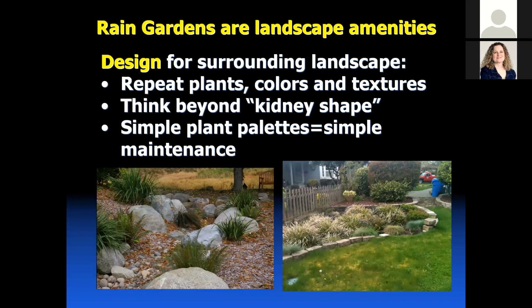As we decide on what plants to use, we consider that rain gardens are landscape amenities, and they can be as simple or as elaborate as we like. They should complement the surrounding garden. It's tempting to want to include a huge variety of plants. However, some of the most beautiful rain gardens that I've seen and the easiest to maintain have very simple plant palettes with only 3 to 5 species of plants.